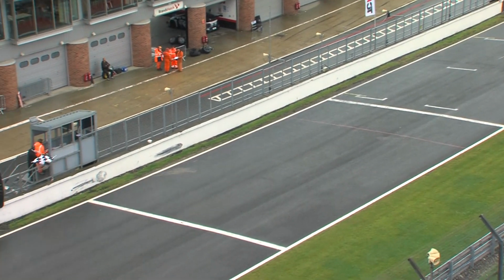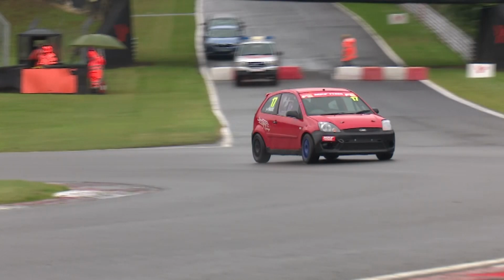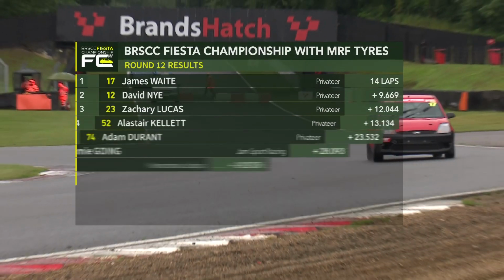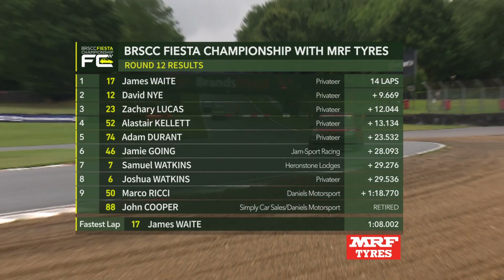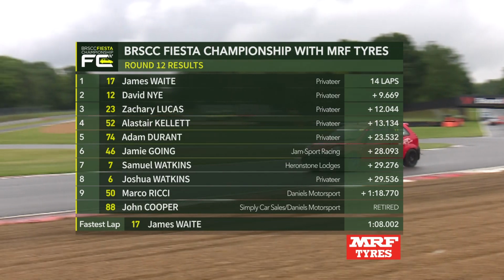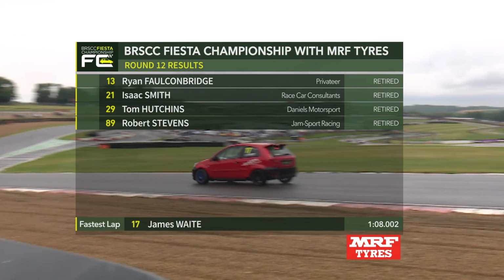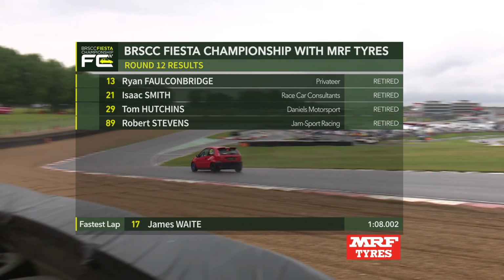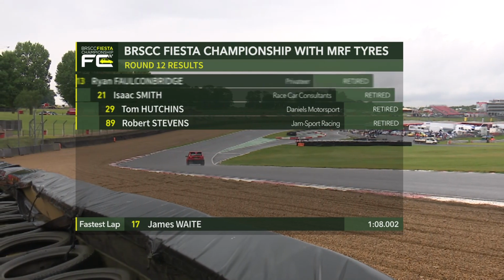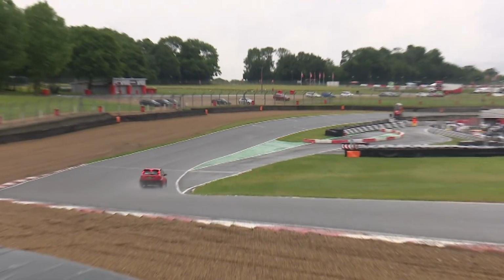There is David in 2nd place. Zachary Lucas will take 3rd position up ahead of Alistair Kellett, and that was how you saw them crossing the line. The result is thus 5th position on his debut to Adam Durant from Jamie Going, Samuel Watkins 7th from Josh Watkins, so a switch round there, and then Marco Ricci in 9th place. John Cooper sadly non-finishing. Fastest lap with James Waite. 8th position, and then Marco Ricci looks as though he's gone through, but I think he's still going to finish the race.